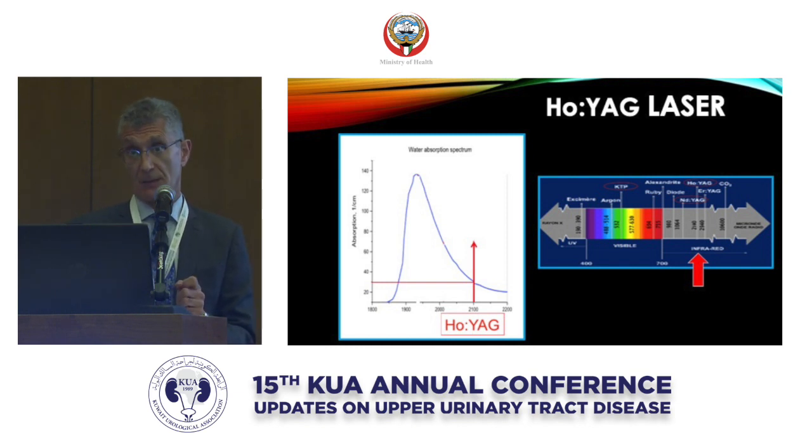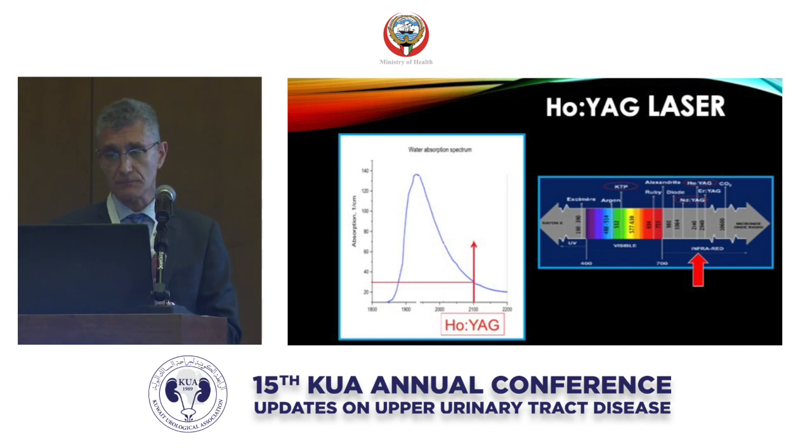And for dusting capabilities in the stone, it does look like the longer pulse length actually is more efficient, more beneficial. So again, the ability to modify the pulse duration is something that I think is quite unique and maybe to our benefit.